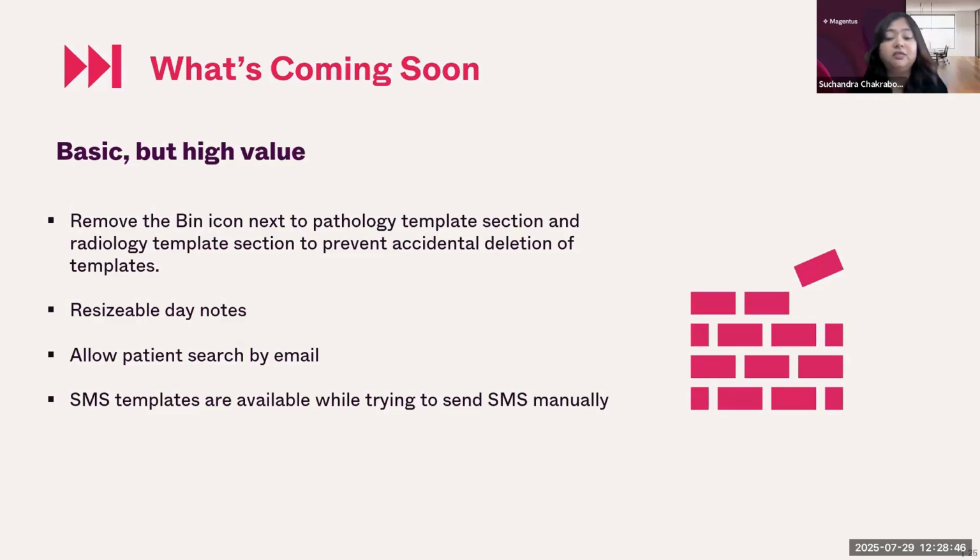Also, currently in Genie, there is no option to search for a patient by email. And we heard from our users that it would be beneficial if we can add the option to search by email for our patients. And we will be working towards adding the capability in Genie soon.